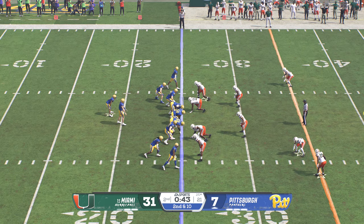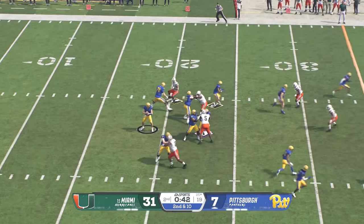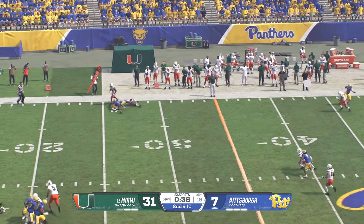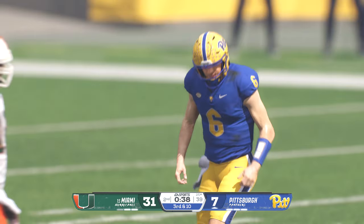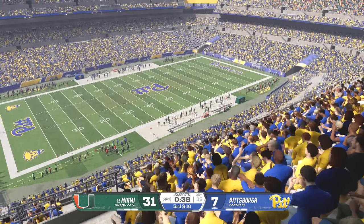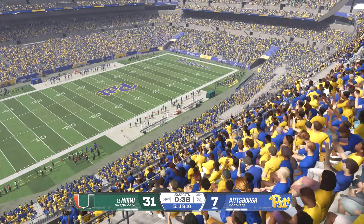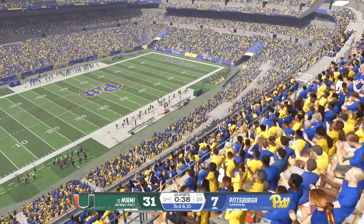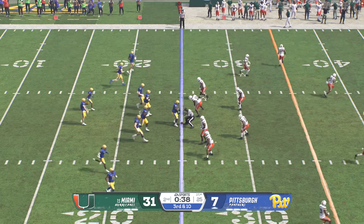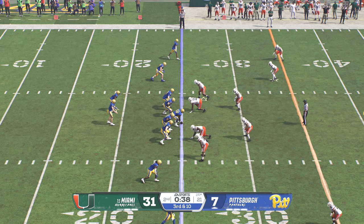Can they make it a 3rd and manageable here? Throwing again on 2nd and 10. Pass ball is incomplete. There was a lot of contact. No penalty. Brings up 3rd down. Not going to be easy here. Backed up a long way to go for a first down.